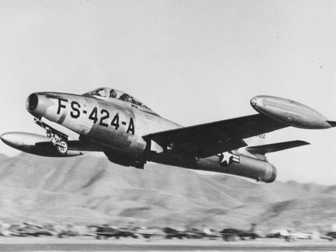Notable F-84 operations included the 1952 attack on the Suiho Dam. During the war, the F-84 became the first USAF fighter to utilize aerial refueling. In aerial combat, F-84 pilots were credited with 8 MiG-15 kills against a Soviet claimed loss of 64 aircraft. The total losses were 335 F-84D, E and G models.